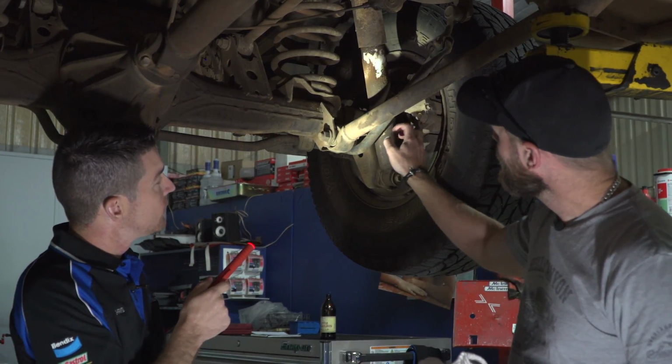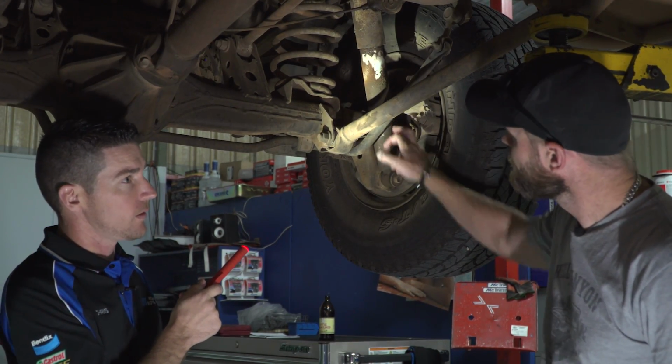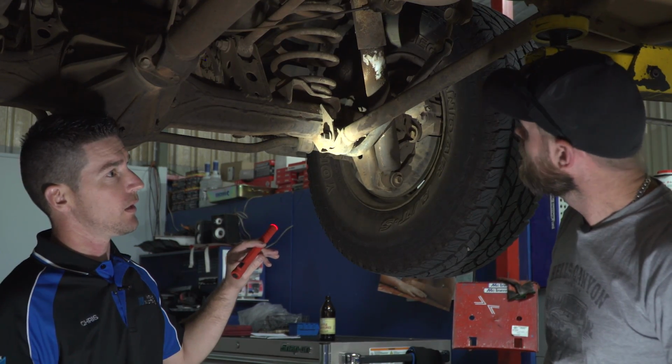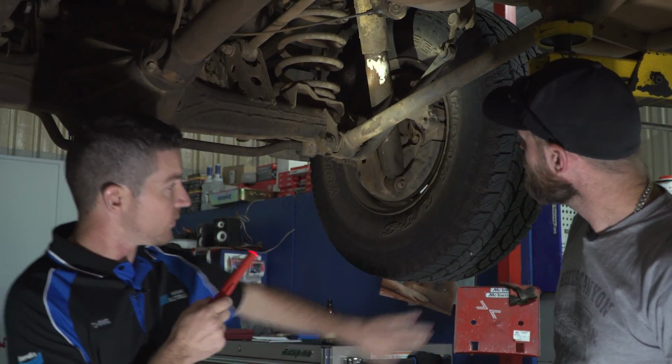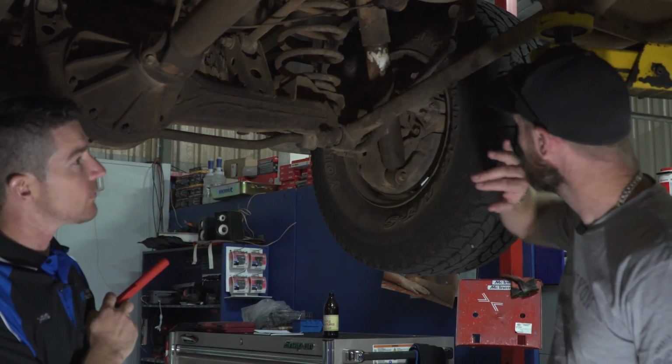And what would this indicate? That could indicate that this shock's pretty much done. The seals are leaking, yeah. So if the seals are leaking, there's probably a good chance it's losing its rebound. We'll probably talk a bit about that after, how you can see that on your tyre. Yep, we'll get onto tyres straight after this bit.